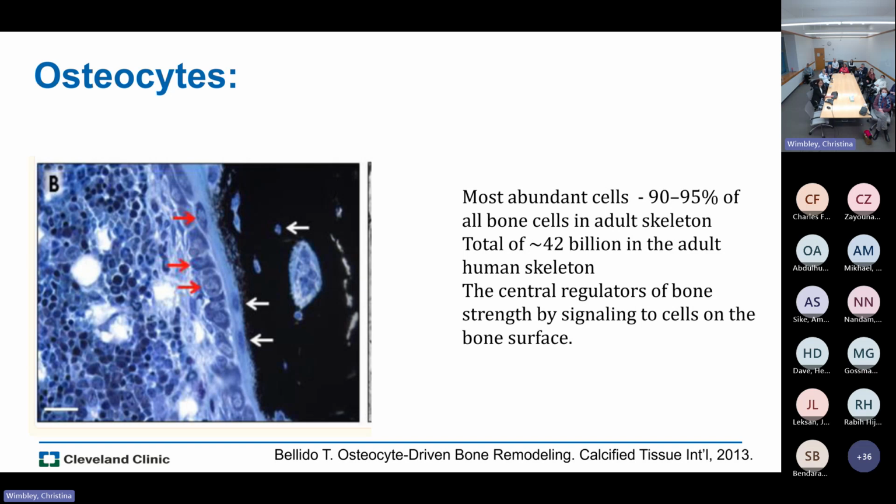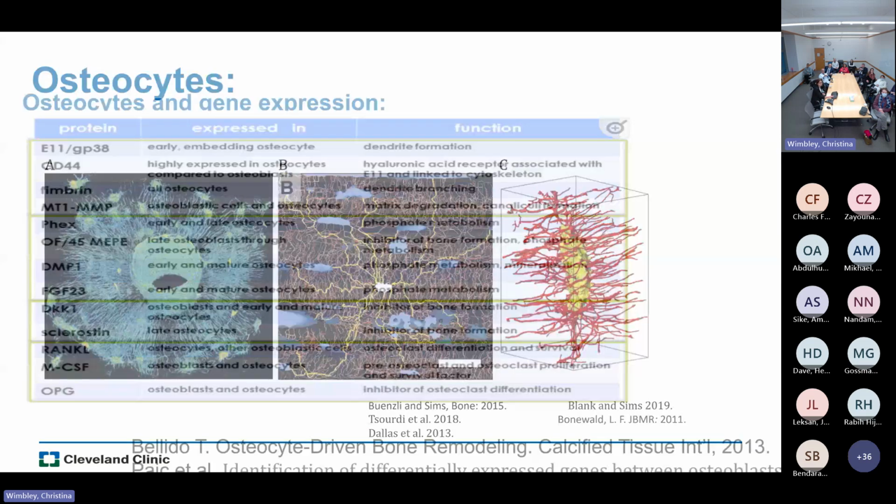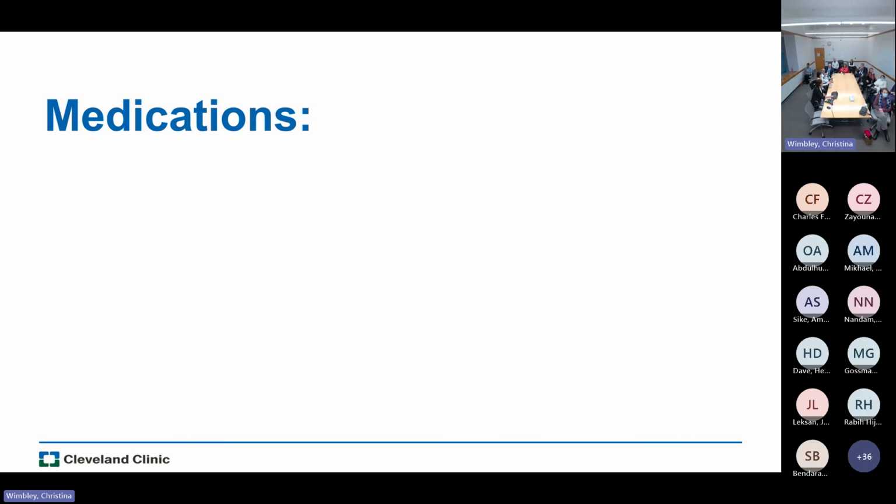42 billion, and these are the central regulators of bone strength, and they have cross networks, and you can see some of these beautiful pictures that show the interrelatedness of these osteocytes with the signaling pathways. So this is a very brief overview of all the different types of proteins, expressions, and components that help regulate bone in osteocytes. So, with that, I wanted to dive into medications.